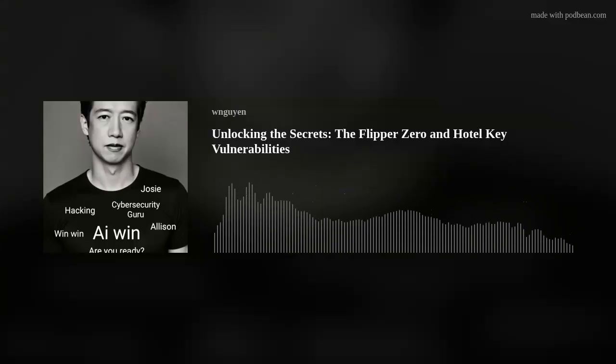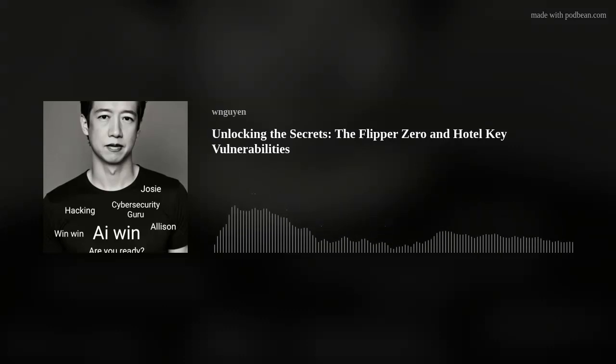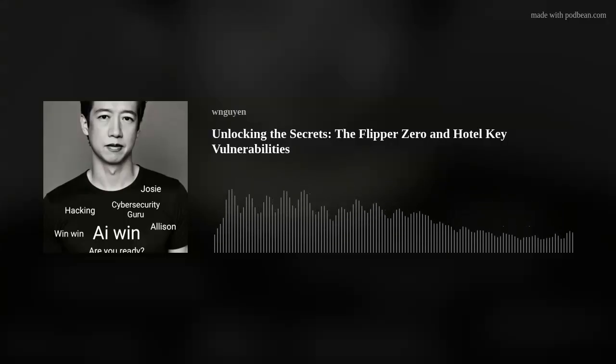Well, it's definitely not a supercomputer. It's basically, how do I put this simply? Imagine a Swiss Army knife, but for digital signals, kinda. It's small, portable, and it can interact with all sorts of wireless technologies. And yeah, one of those is RFID, the tech behind most hotel key cards.